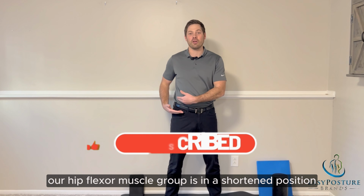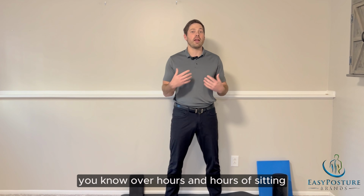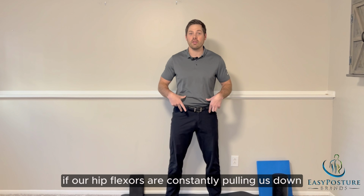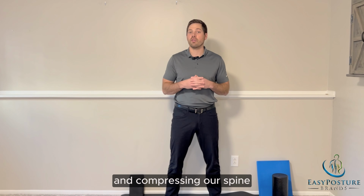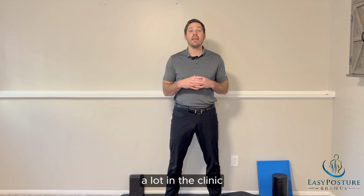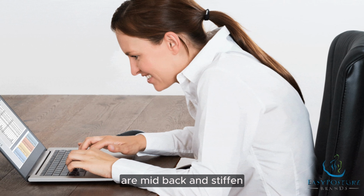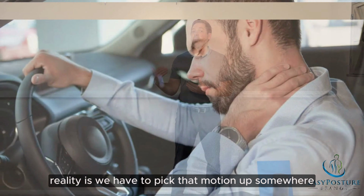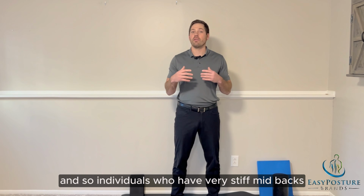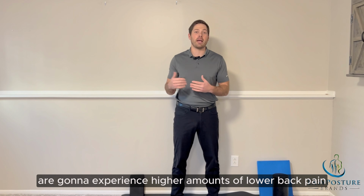Additionally, our hip flexor muscle group is in a shortened position. So over hours and hours of sitting, that can be very compressive on our lower back if our hip flexors are constantly pulling us down and compressing our spine. Additionally, one big thing that I tend to see a lot in the clinic is as we're sitting and typing away at a computer or holding onto a steering wheel, our mid-back can stiffen. The reality is we have to pick that motion up somewhere. Oftentimes that's going to be at our lumbar spine. And so individuals who have very stiff mid-backs are going to experience higher amounts of lower back pain.